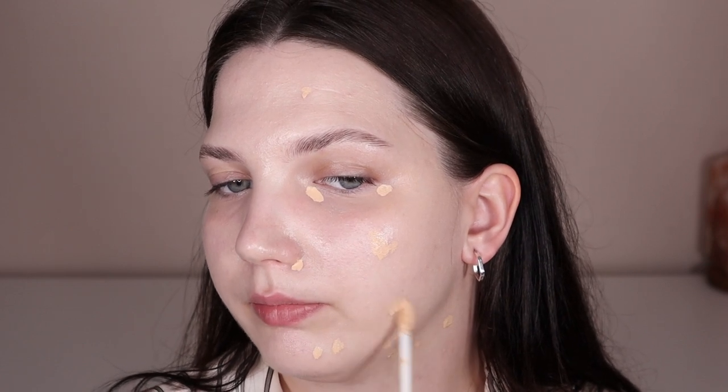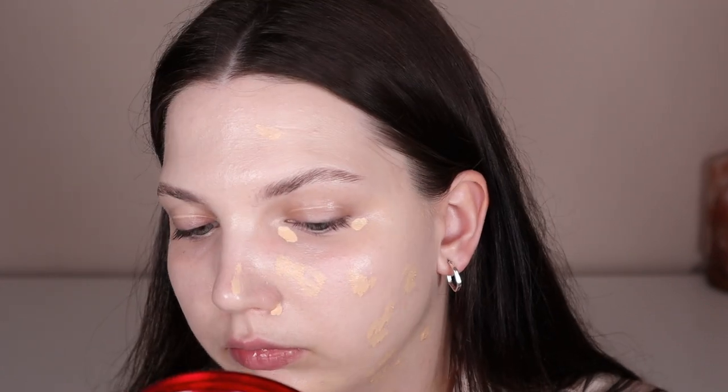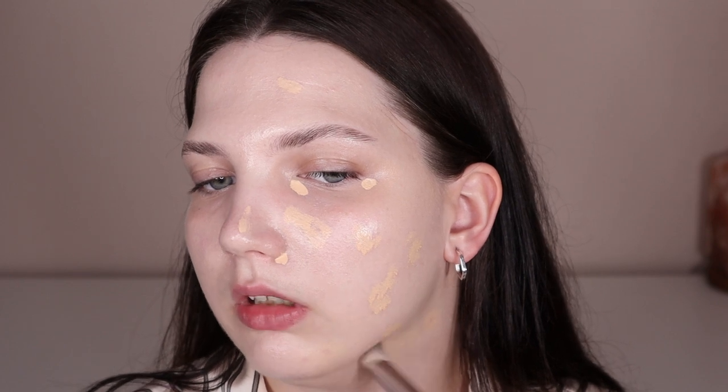Now let's do one side at a time, just to see the difference. You know what? It might actually be a bit too dark for me, but I think I can make it work. And I'm gonna use that same Rose Ink concealer brush to blend it out. Yeah, it is slightly too dark for me. I think it's still gonna work. I honestly didn't even consider getting the Y1 or the N1. I just thought that those would be way too light for me, but I guess I was wrong.